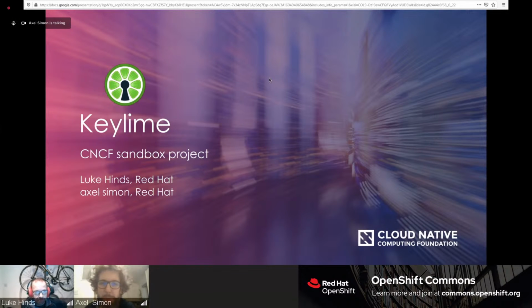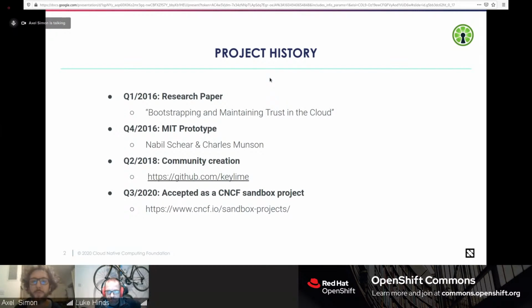Right. So I'll introduce you all to Keylime, and you may be wondering what is Keylime, beyond a cool logo and a nice name. It all comes from a research paper at the beginning of 2016 called Bootstrapping and Maintaining Trust in the Cloud. That's an issue you might have run into. It's hard to know what state a machine you boot in the cloud is in if you don't have anything to base it on. You may be told that this machine is running, say, CentOS 7, but it's hard to know exactly what it's running. So you need a way to bootstrap confidence in the state of the machine, and this is what the research paper is fundamentally about.